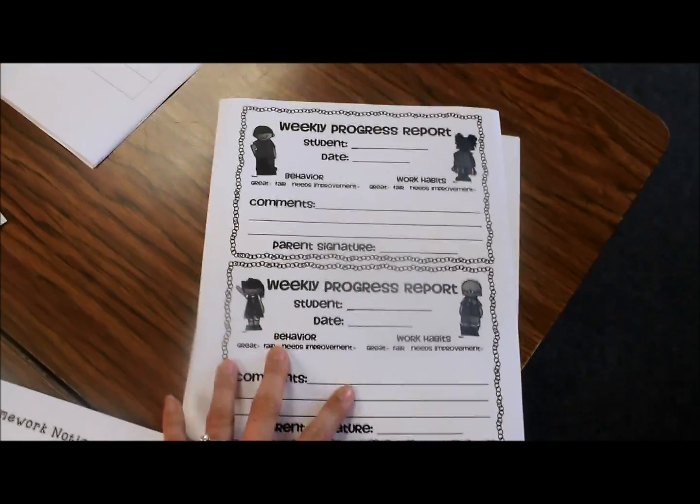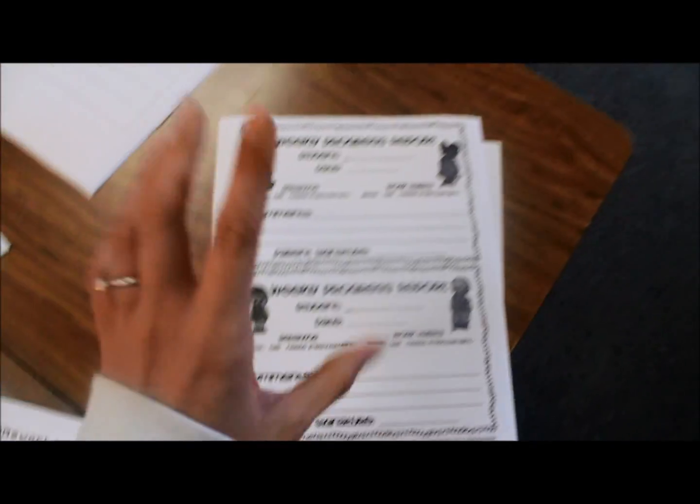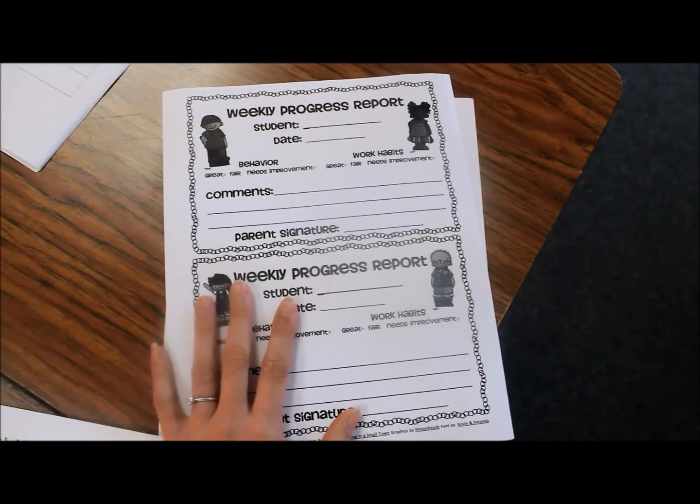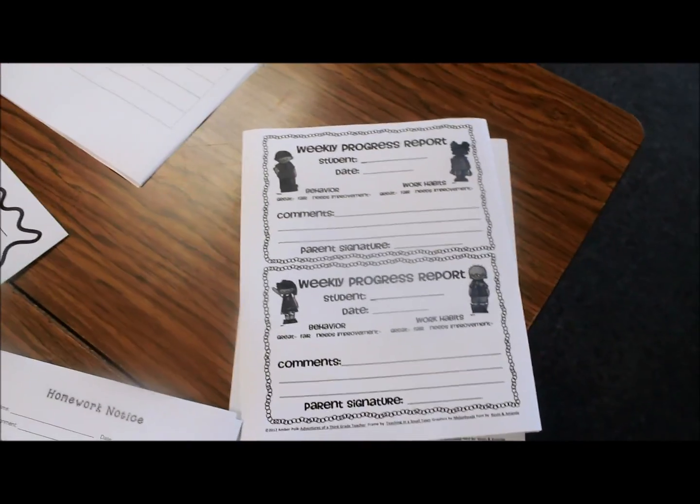It can cut down on the number of phone calls I have to make by just sending these home weekly. So we'll see how that goes. My kids aren't very good about returning things signed, so we'll see. We'll see how it goes.